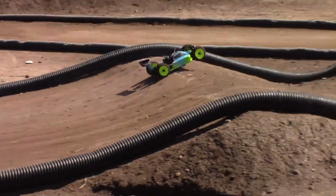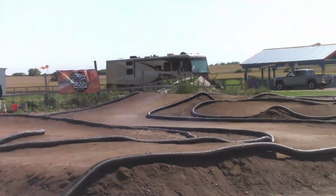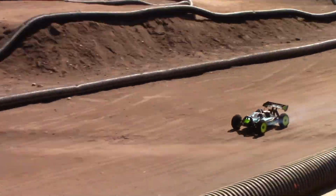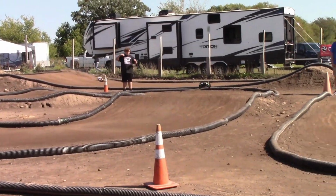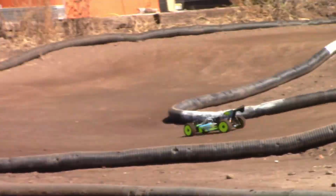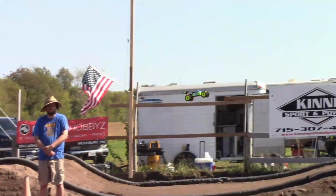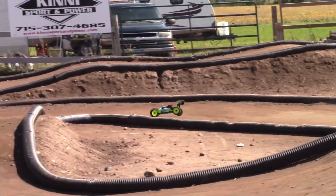Looking for 4 and 5 for the round. Caden Tartt Lucas scoring 11 right now. He had a long lap right there, 33-0. So Caden Tartt Lucas scoring a 10 for the round. Did you restart after this round, Harvey? This big triple jump in the back looks pretty easy today, but its complexion would change on Sunday.